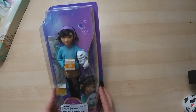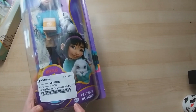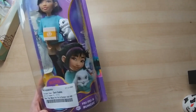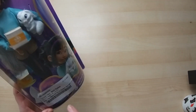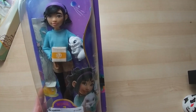I think she is such a lovely looking doll. They are both Mattel. You can see they are a 6+ doll though, so they're not one sort of to be giving to a young child. And as you can see, I got her from Smith's, that's why I pre-ordered her from there. So it's Fei Fei and Bungie. Bungie is her little rabbit who is there, which on the cartoon is so cute. The cutest rabbit I've ever seen.